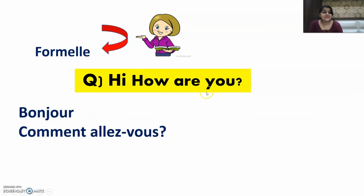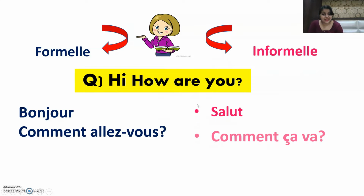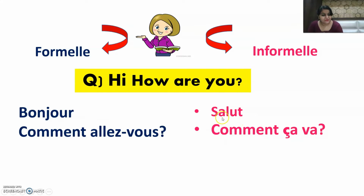What if I want to ask the same thing in an informal way? Then I would say it as salut, comment ça va? That means hi, how are you? So if you want to say how are you in a formal way, you will say comment allez-vous? And if you want to say how are you in an informal way, then you will say comment ça va?